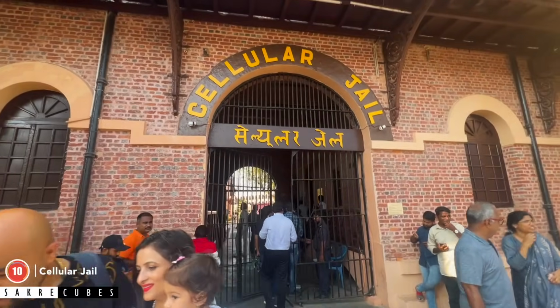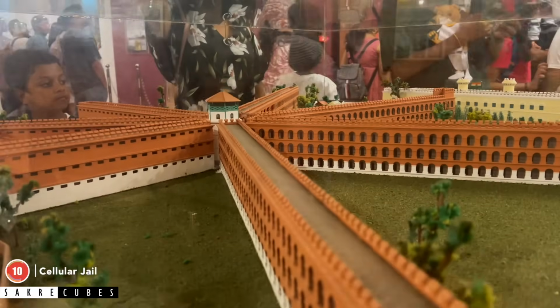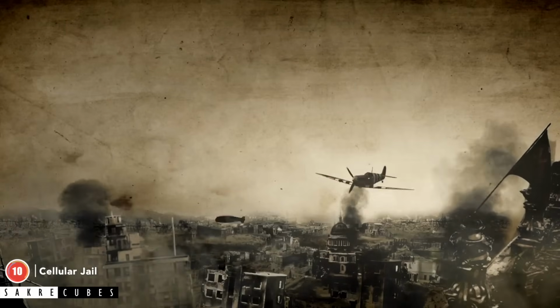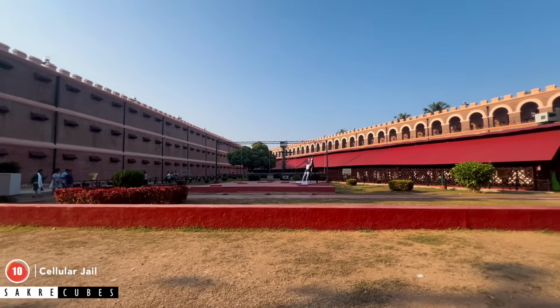Your visit to Andaman is incomplete without visiting this national monument, Cellular Jail. During the independence movement, our freedom fighters suffered inhuman punishments and torture in this jail. The Cellular Jail originally had 7 wings with over 696 cells, each with a dimension of 14 feet by 9 feet. Over the time, part of the Cellular Jail was destroyed by earthquakes and bombing. What remains now are just 3 wings and a central tower.